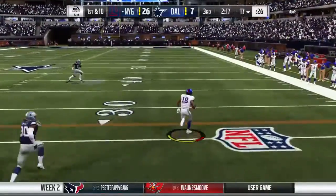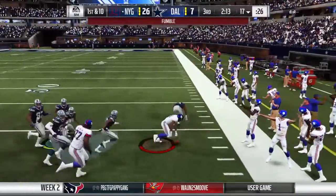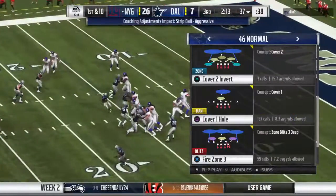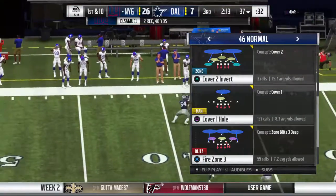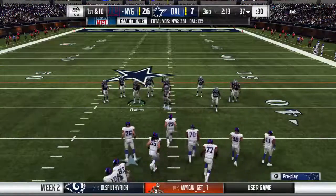And a quick throw here, that's complete. And now look at this. Big gain, but a fumble. But this will fortunately wind up out of bounds. And I have to admit, partner, that I've often thought that I don't like this rule, where the offensive player fumbles the ball, it goes out of bounds, and they get to keep it.